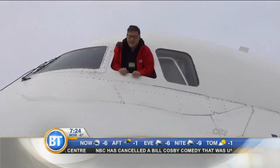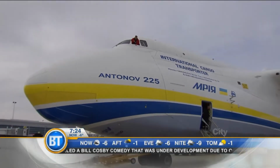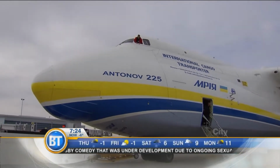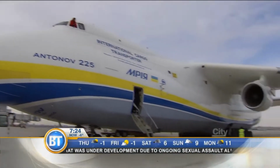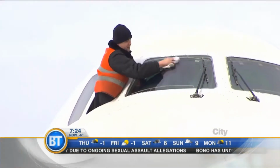Well, hello from the cockpit. We're about three stories up here. This thing is getting ready for takeoff in a short time. Hey guys, when you're finished checking the oil, can you clean the windshield, please? There's bugs on it. Thank you.